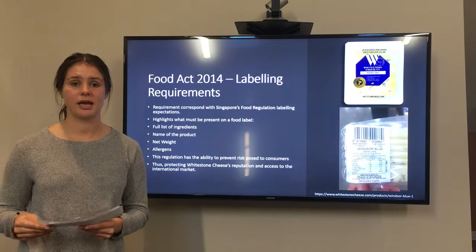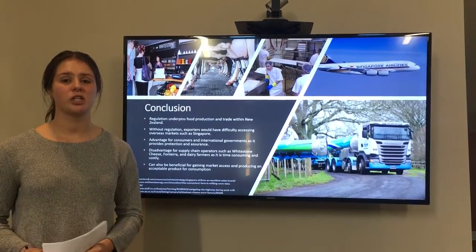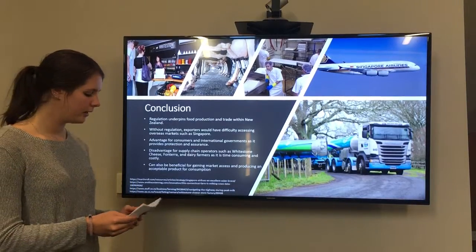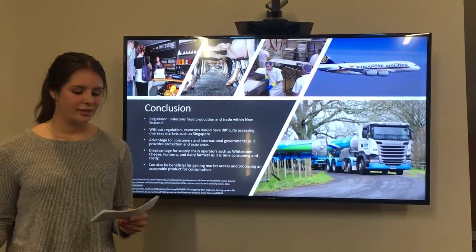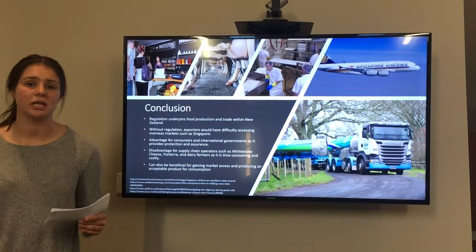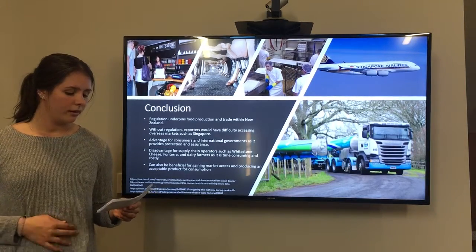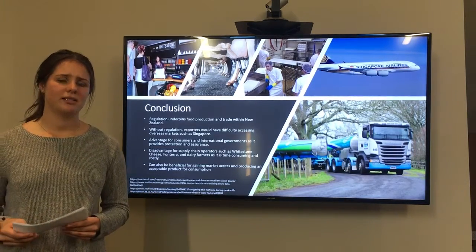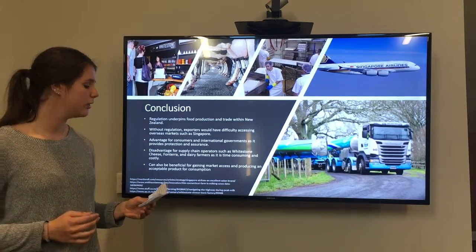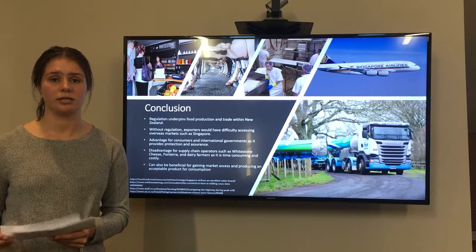To conclude, it would be important to note that regulation underpins food production and trade within New Zealand. Therefore, without it, New Zealand exporters such as Whitestone cheese would have significant difficulty accessing overseas markets such as Singapore. While only 2 regulations have been discussed today, consideration should be taken to follow all regulations imposed throughout the supply chain for producing and exporting blue cheese to Singapore.